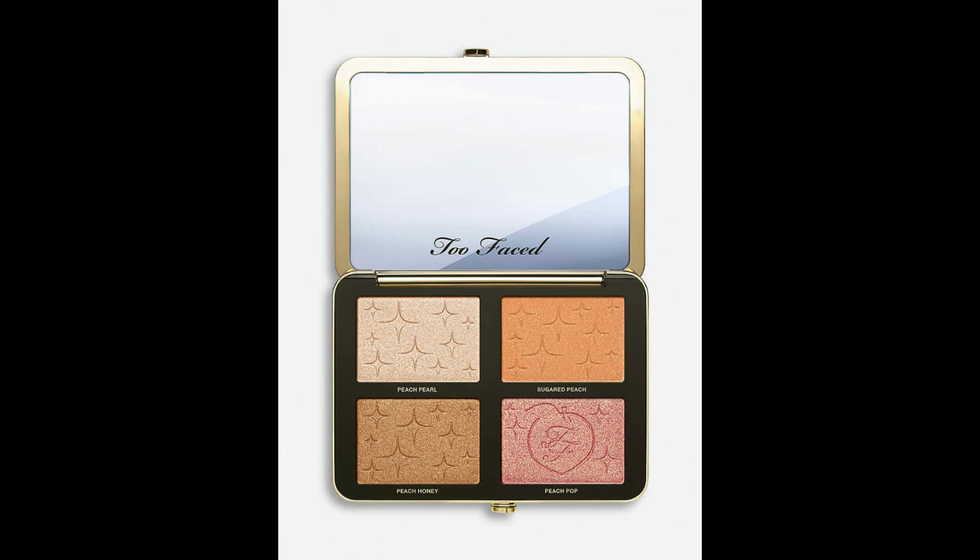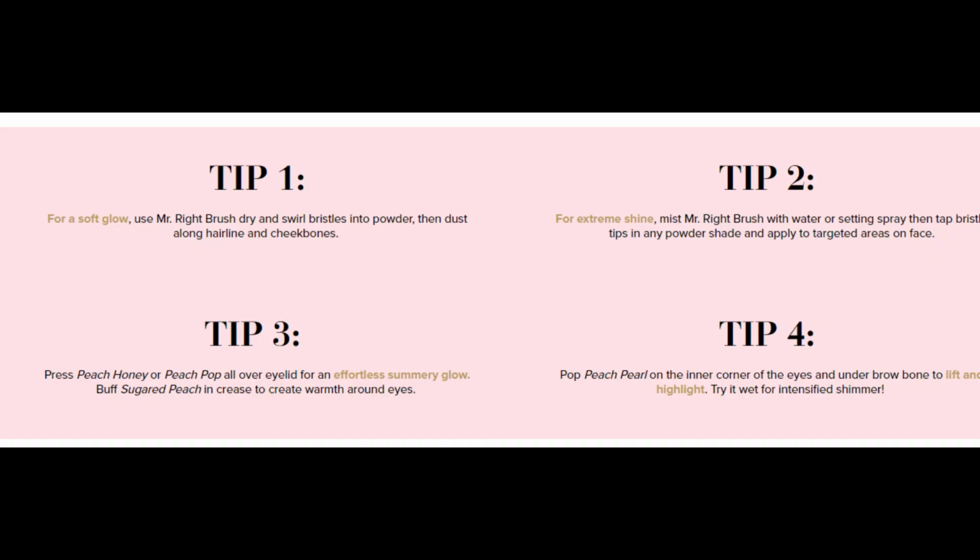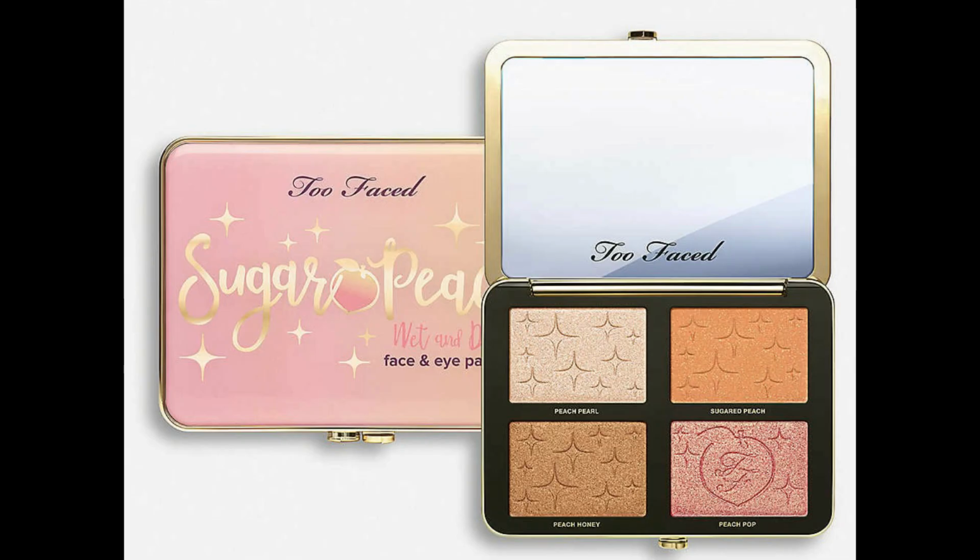It has a value of $44 at Too Faced, and it gives you 4 pearlescent powders that deliver one swipe payoff, seamless wear, and it treats your face and eyes to new levels of radiant dimension. You can use wet or dry to create limitless looks, dry for a soft glow, and wet for an intensified, luminous finish. Frankly, I'll be happy with either one. I think these are both really good palettes.